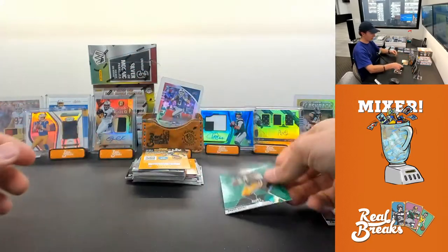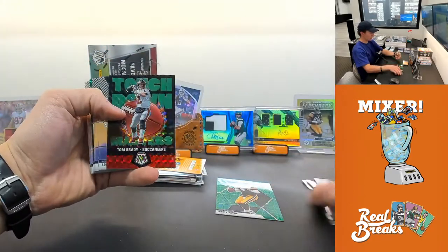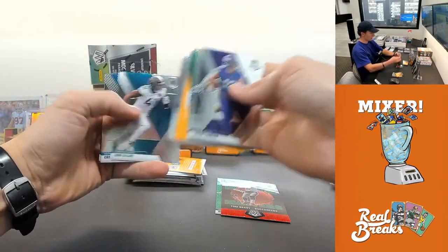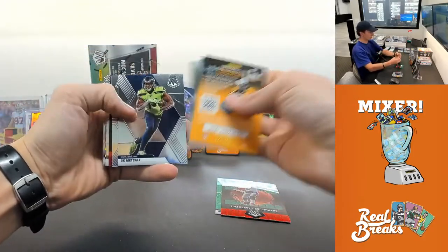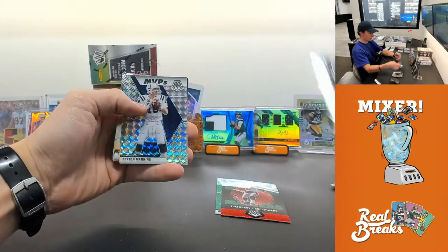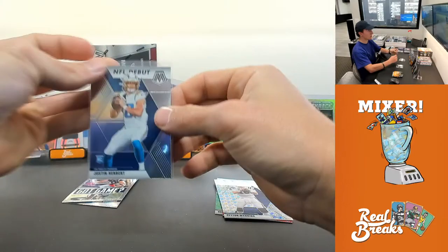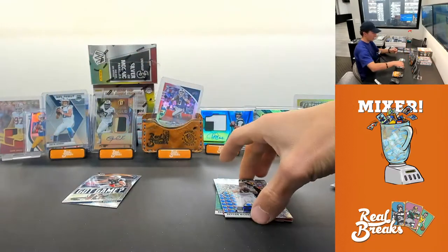And there's a Brett Favre green. Nice hit for the Packers. Tom Brady touchdown Mosaic green. Yeah, maybe, Kyle, maybe. Lawrence Taylor green. Barry Sanders green. Pittman Jr. There's a Peyton Manning MVP's prism. That's sleeved up. And Justin Herbert, NFL debut for the Chargers. Nice hit for Ty. Get a little Charger stand going there.